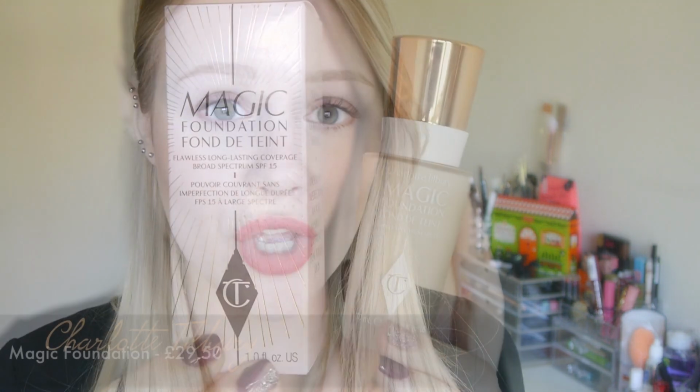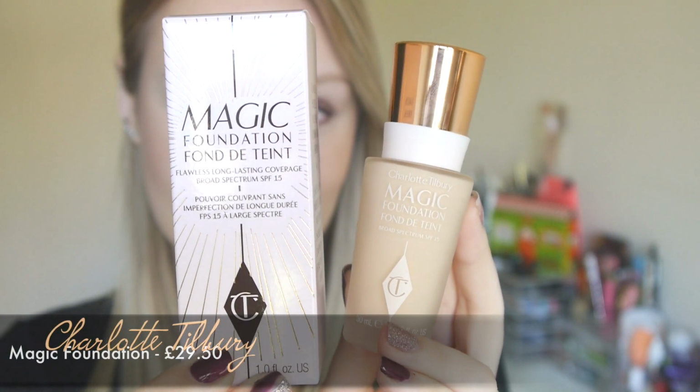So it's £29.50. It comes in 15 shades. I bought shade 1, and when you purchase online it gives you shade 1, 2 and 3, or, say, if you purchased shade 6, it would give you 6, 6.5 and 7, if that makes sense. I got shade 1, 2 and 3 in my box, and then I also got a sample of the Wonder Glow and the Supermodel Body, and obviously the foundation. So as usual, it was packaged beautifully.